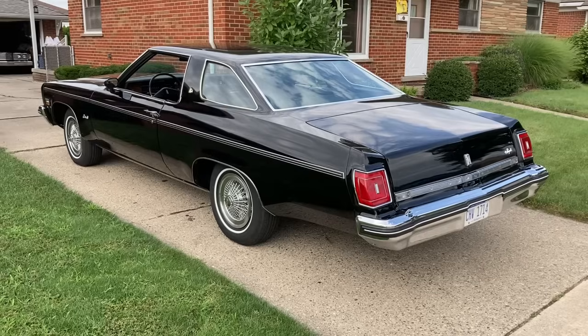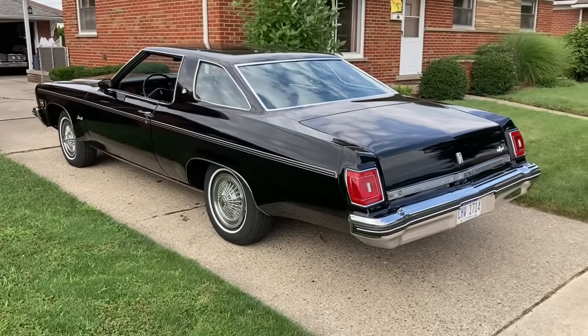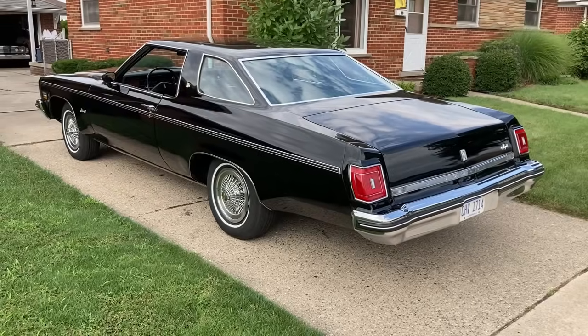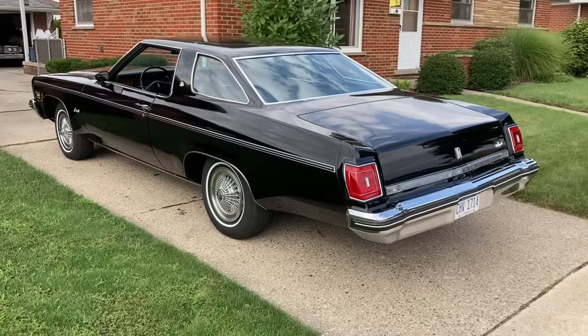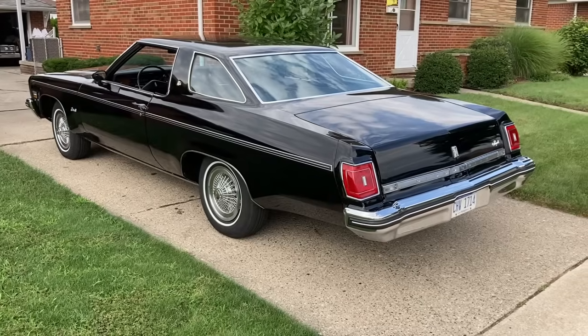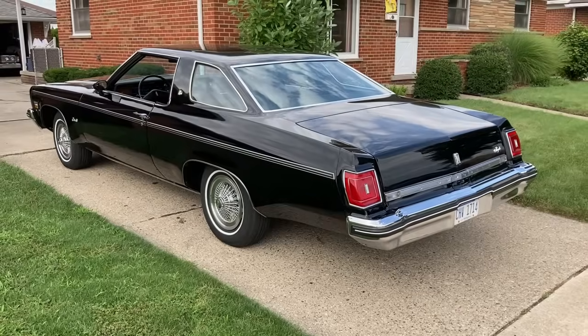About 6 months ago, this couple was entering their golden years, and she was thinking, gosh, maybe I should pass this along to someone, given that it's just sitting here and we don't understand how to restore it correctly or get it back on the road. And that's how I bought it.